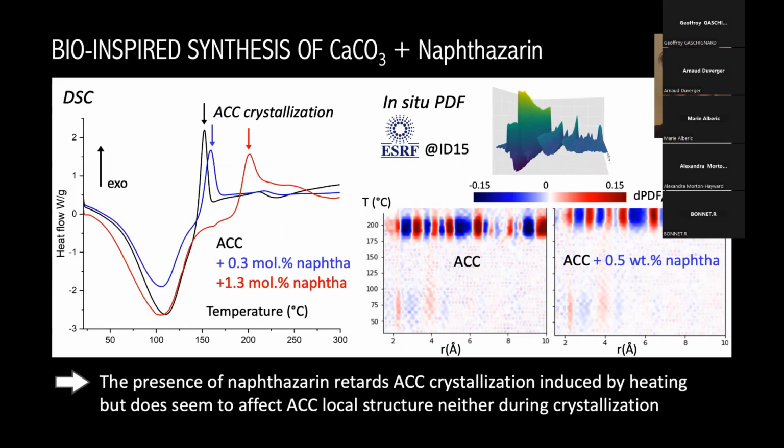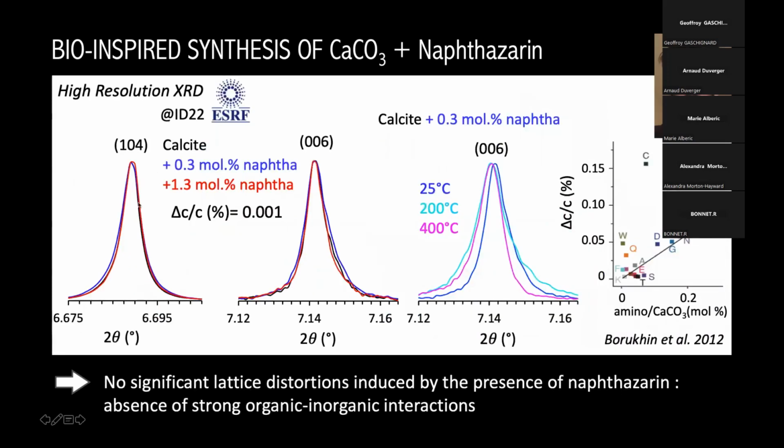And finally, we looked at the calcite crystal and the lattice distortion. Here again, in the presence of the naphthazarin molecule, we could not evidence any shift of the peak, even by heating, meaning we didn't have lattice distortion. It was shown for amino acids, for example, at the same concentration, that we would be able to have lattice distortion up to 0.005, but for us it was really not significant. Meaning the naphthazarin molecules are incorporated into the calcite, but are not interacting with the lattice.